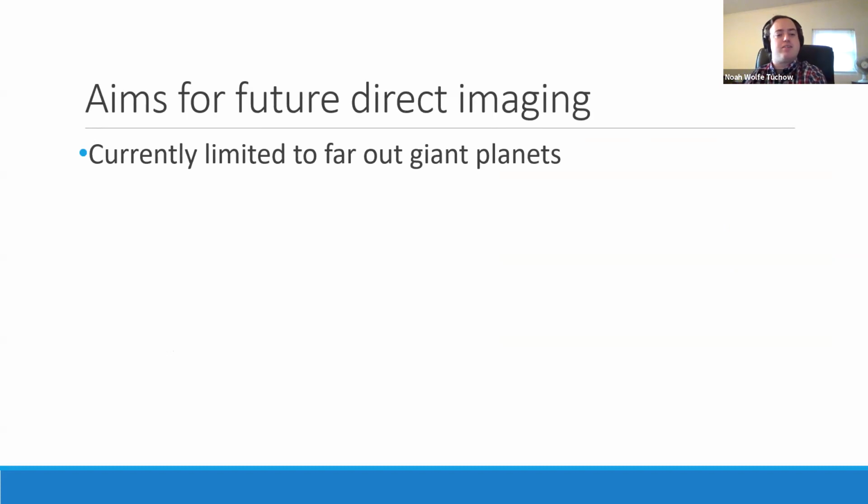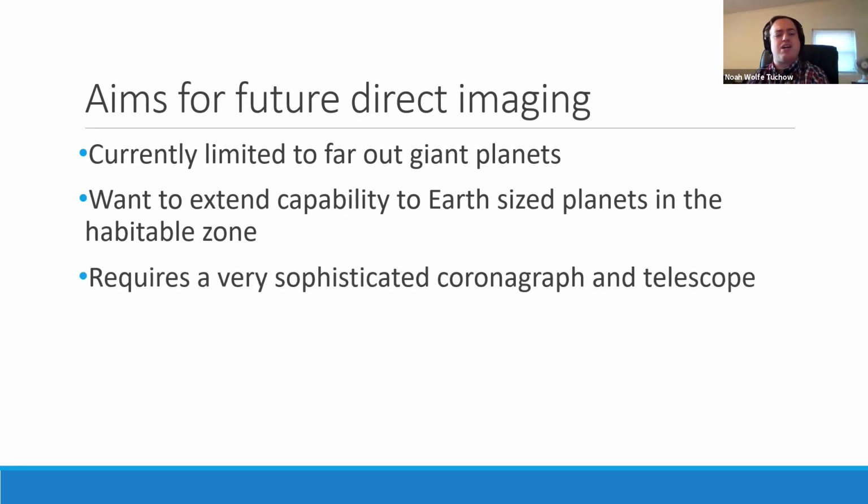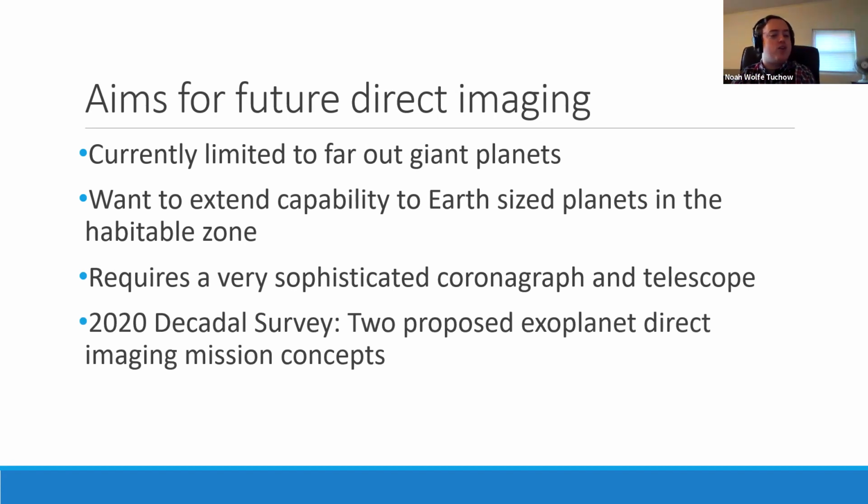So current direct imaging is limited to far out giant planets, but future missions want to extend the capability to include Earth-sized planets in the habitable zones of their host stars. This would require a very sophisticated coronagraph and telescope. So in the 2020 decadal survey, there are two proposed exoplanet direct imaging mission concepts that have been submitted.